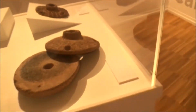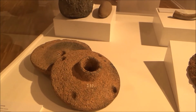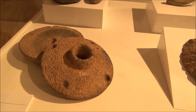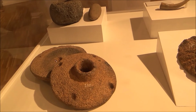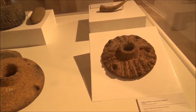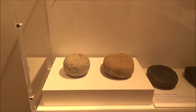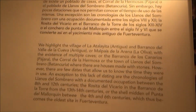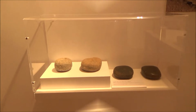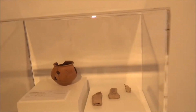So it has different floors, and one of the floors is dedicated to this, as you can see it here. A small museum, and as I mentioned before, located in the heart of Fuerteventura in Betancuria, which is a picturesque town and used to be the administrative capital of the island for many years.